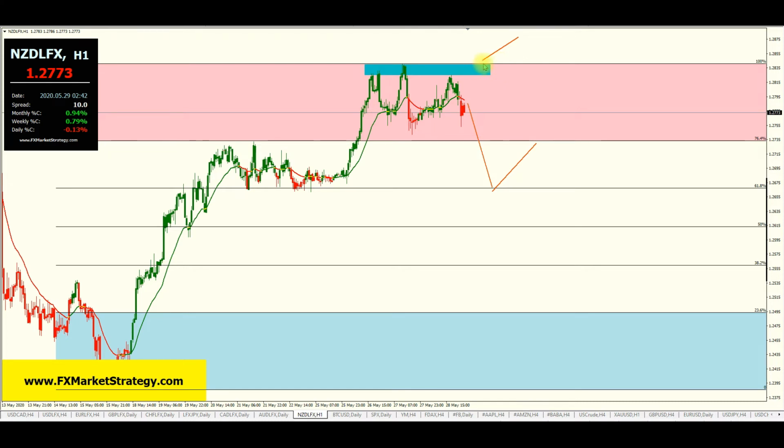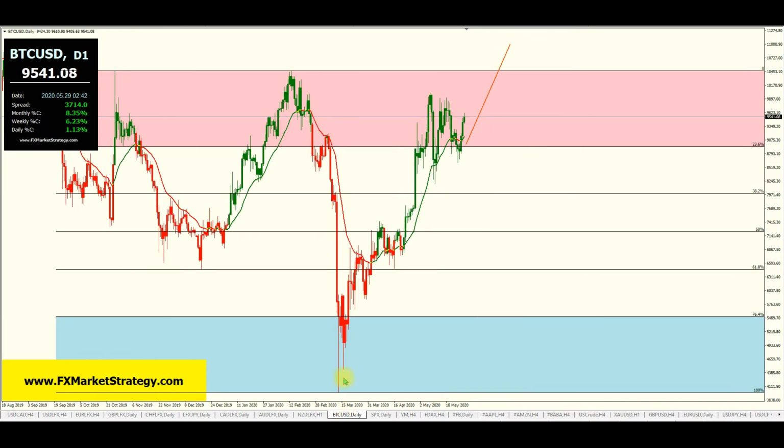I don't think really this is going to happen now. I think this is going to come down all the way to this area, and we're going to have some consolidation, then go back up. So this is the scenario you probably can see.